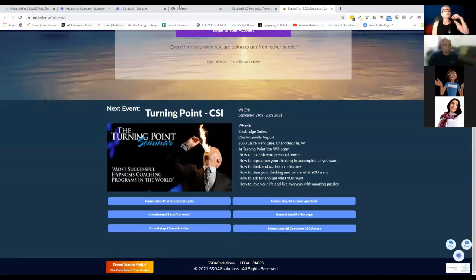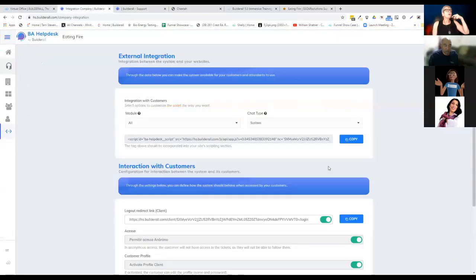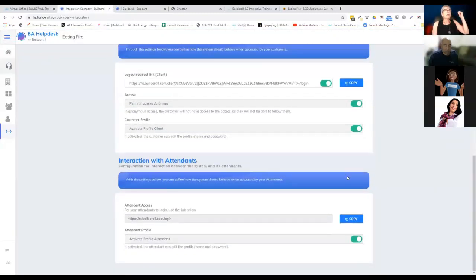Now, one of the things, let's go back here to that page we were on. And here's a log out redirect link. And I'm going to have to get to the developers, so we can get this translated into English and access. I'm sure that's a login and your customer profile. Now I have not set any of this up properly for this help desk yet today because I just haven't had enough time yet. I'll come back to that.